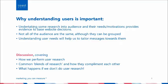And also, obviously not everybody that arrives at our site and all the members of our audience are exactly the same, although they can be grouped through some of the characteristics that we look at. And if we can understand their needs, it obviously helps us understand and tailor the message that we want to deliver to them, and that has value not just in the website project that you run, but also in any campaign work that you then go on to do. So obviously research that is used in a website needs to have a life outside of the site itself as well. And so you can carry some of the needs and the requirements into your messaging, into other activities that you undertake.